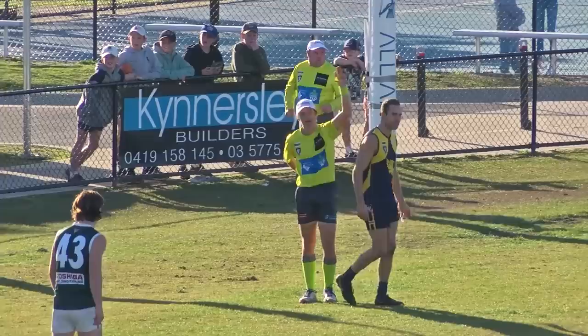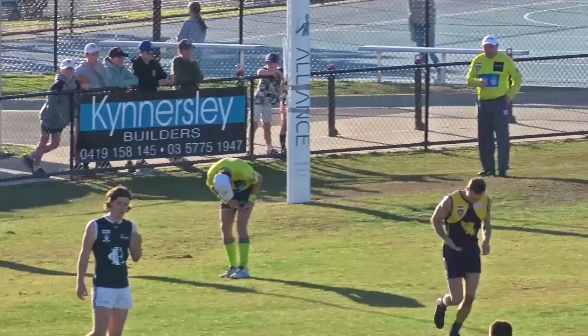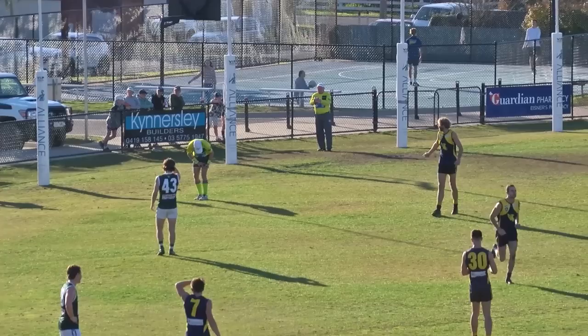And I think we've had a player sent off here. Looks like Brant Anselmi jogging from the field. Umpire held up what appeared to be a card.